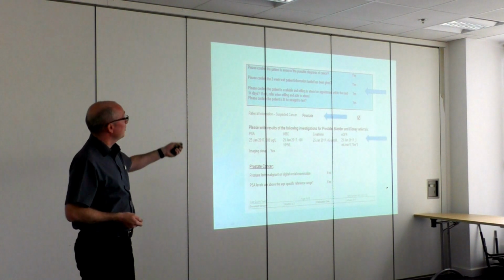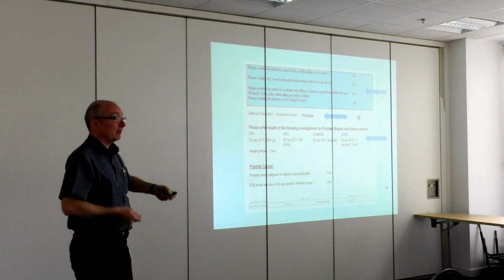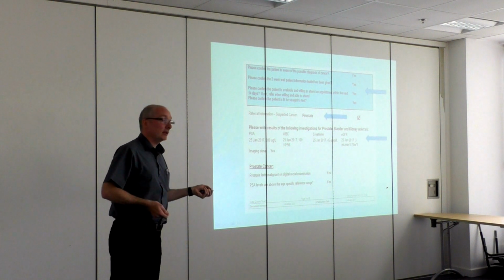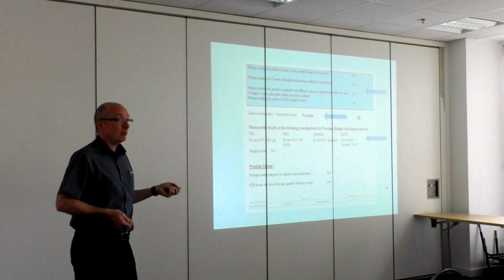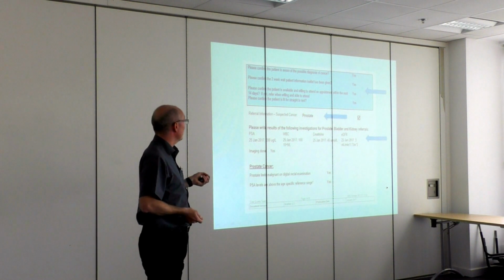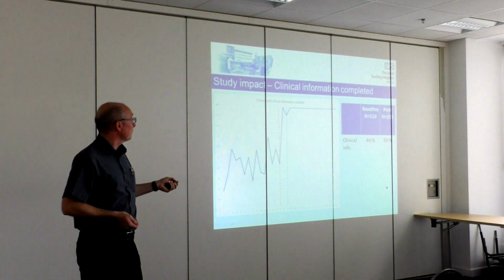So rather than a tick in the blue box questions, you've got a yes or a no. That's essentially the only difference. The formatting, everything else is exactly the same. It automatically sucks up the blood results using read codes from the system, so there's no need for clinicians to actually look at the blood results at all, because they'll automatically be sucked up. And it basically answers all the questions that are necessary on the form.